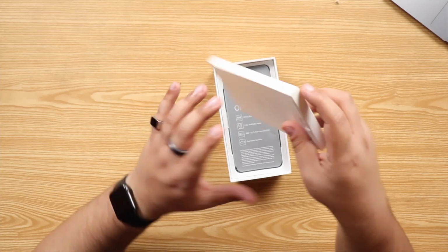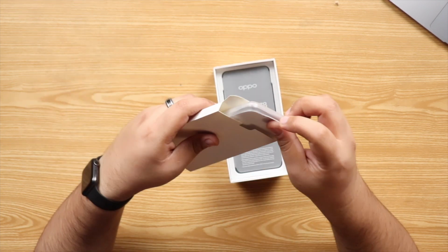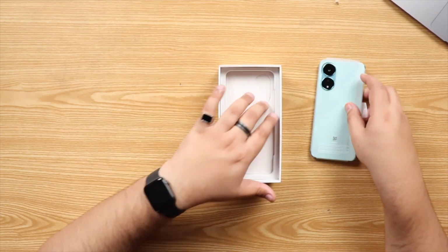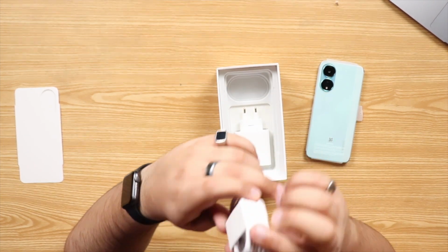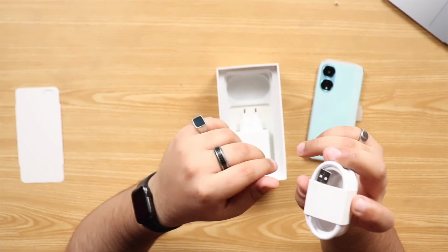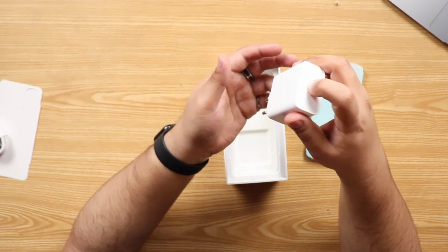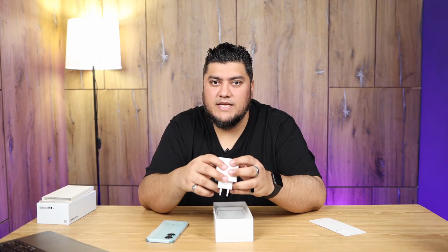We have some paperwork right up front, which includes some of the warranty information and a matte silicone case. And we have the phone over here, which I'll put on the side. Let's look at what else we have. Obviously we have the USB-A to USB-C cable. This is a pretty long cable. We usually don't get such a long cable. I've seen this with OnePlus, which usually gives you a pretty long cable. Same thing here. And we have a Super Volt charger, also very similar to what we get with the OnePlus. It's a 67 watt charger, which should charge your phone from 0 to about 75% in just around 30 minutes.